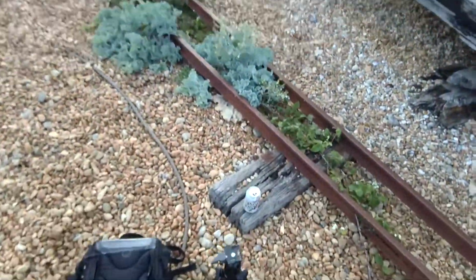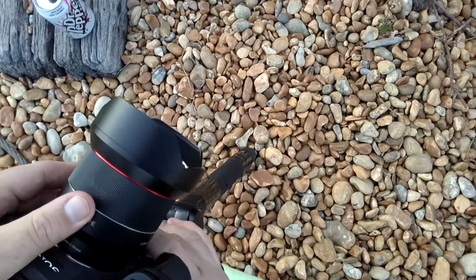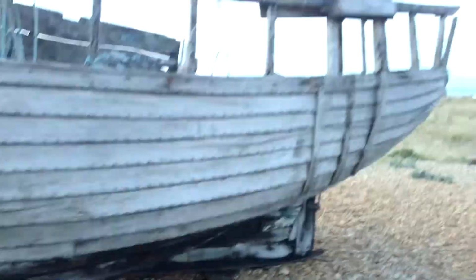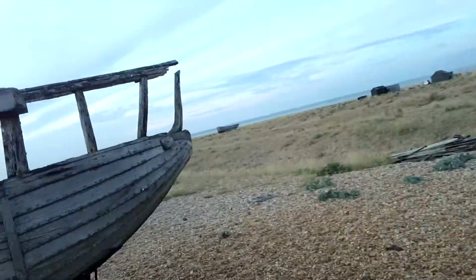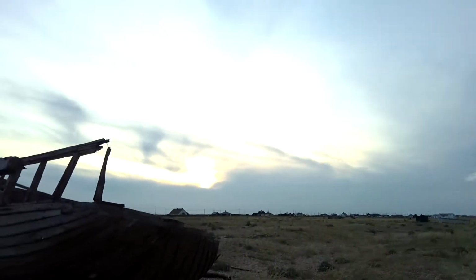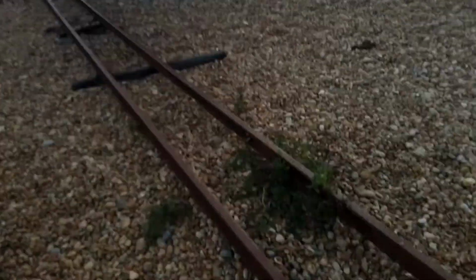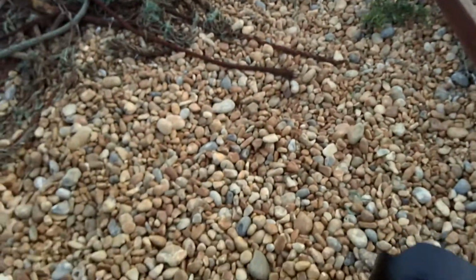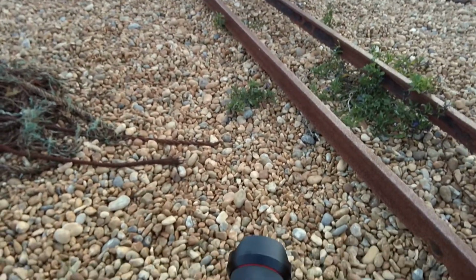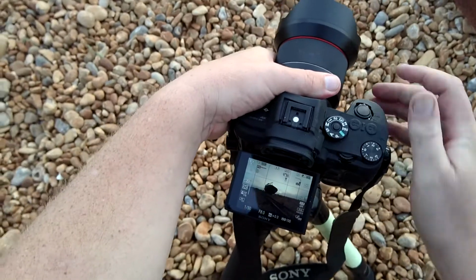I could actually stick this on pixel shift and try the pixel shift thing. I've not really tried it that much. Obviously I've been doing a lot of research. Pixel shift's great, isn't it? Just the sheer quality really, that's what he's going for, isn't it? Yeah. That's actually a really cool angle.